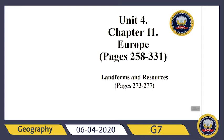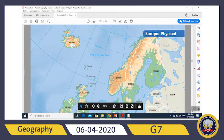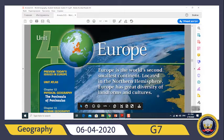Today, we're going to work with our book and we're going to learn about landforms and resources of Europe. And you need to open them on page 273. As for me, I'm also going to offer you a look at the book. Okay, so here comes our page. It's page 258 and unit 4, Europe.